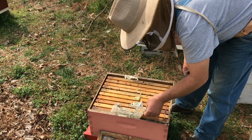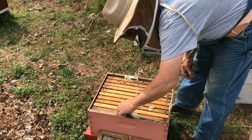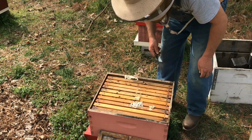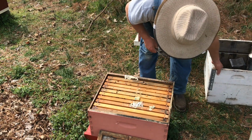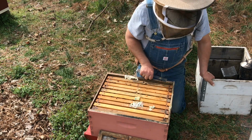Yeah, there's a lot more bees in this box. I didn't want all my buddies to think I got bad bees. So I thought I'd do another one. All right, let's see what we got. All right, already I can see a bunch of honey in there, so we're probably not going to put that sugar back on.